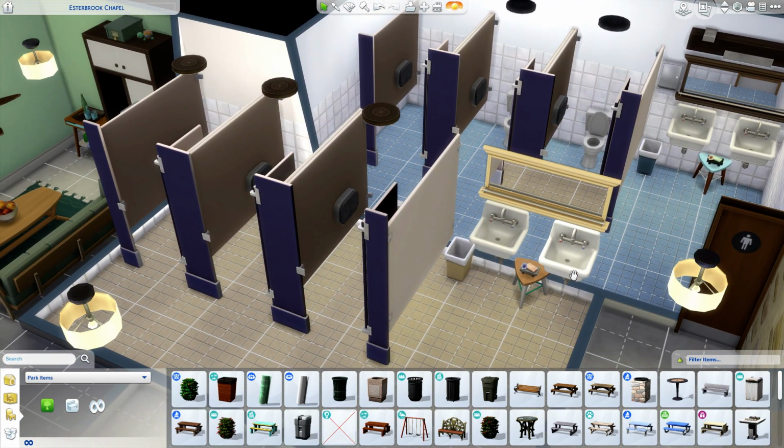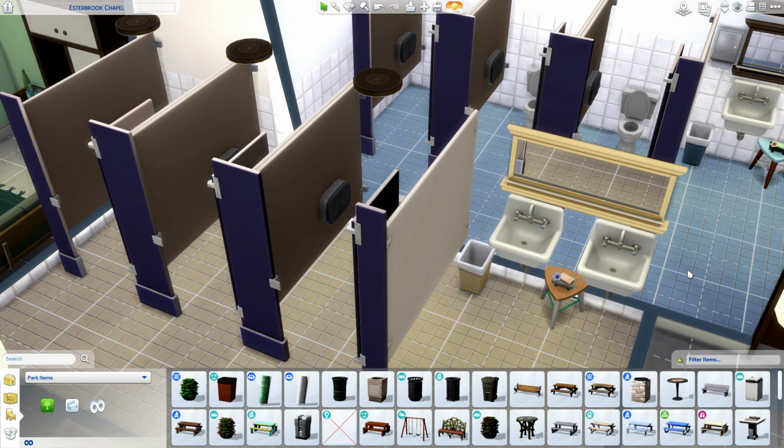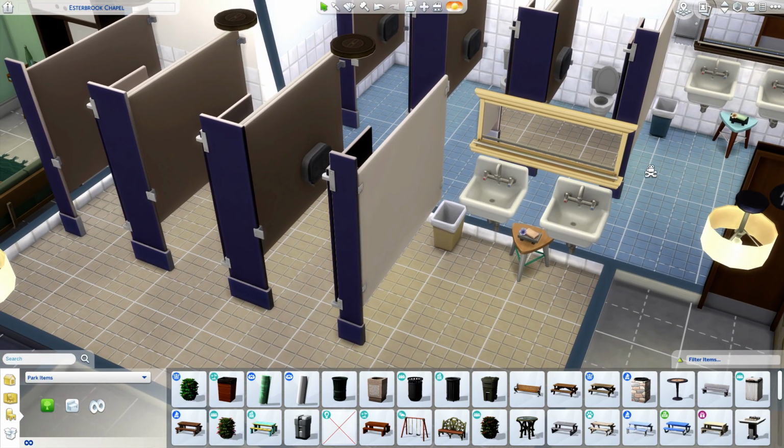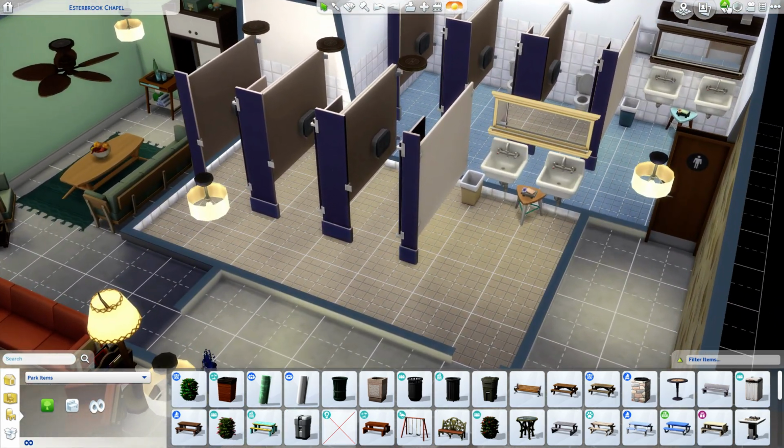I didn't do my research, but I wasn't sure if in 1964 they would have hand sanitizer soap dispensers. So I put the soaps on these little stools here for them to wash their hands. So we did that.